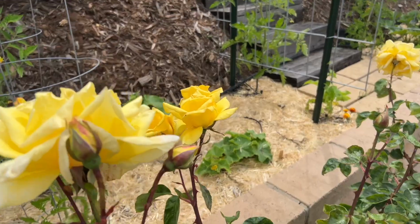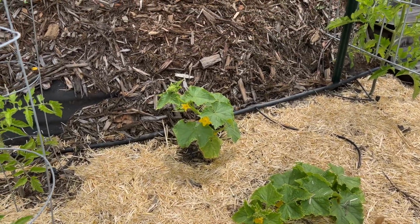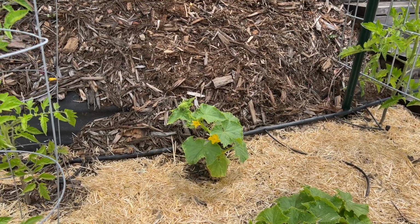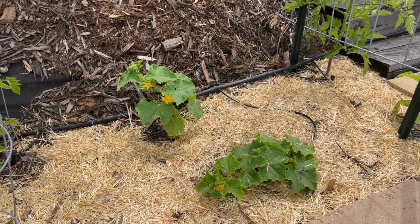And then behind the roses, we have 2 cucumbers. The one in the front is a Space Master, and the one in the back, I was hoping is also a Space Master, but since it's starting, it's kind of got a different growing pattern. I'm not 100% sure, honestly, what kind of cucumber it is. We will find out with time because they all kind of look a little bit different.